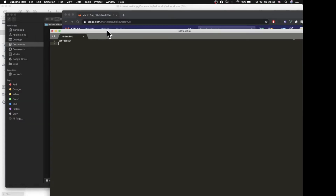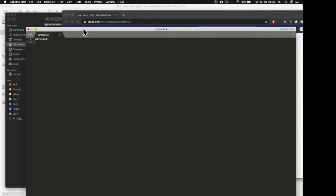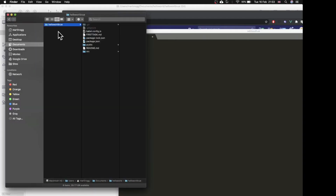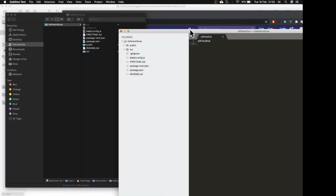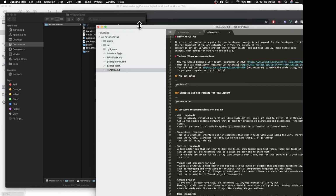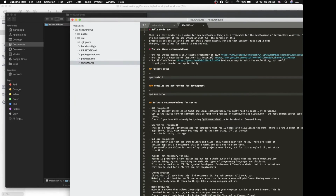But what I can do now is I can open the folder using Sublime. So I'll move that here, and I've got my Hello World Vue folder here. I can just drag that across into Sublime, and hopefully, there we are. Yeah, so it's opened that folder into Sublime. And when I do that, I can then just single click onto each of the files, and then I get to view what the file contents is here.